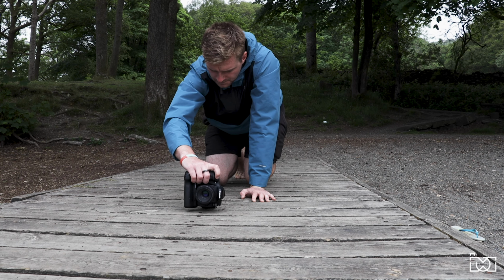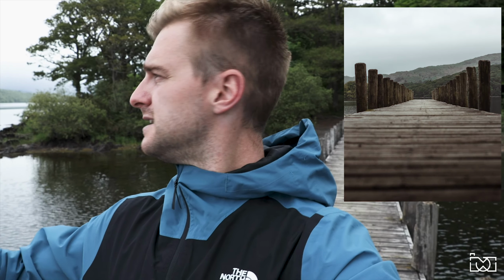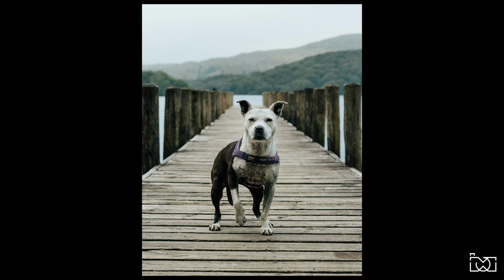It's a really nice location, this one, and the light is looking okay so far. It's a bit flat in places, but it's looking moody enough to get some decent shots, hopefully. So yeah, let's see how we get on.